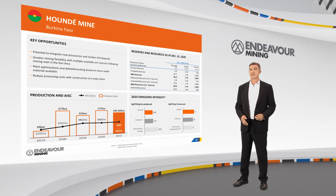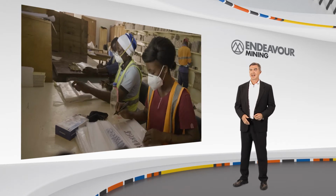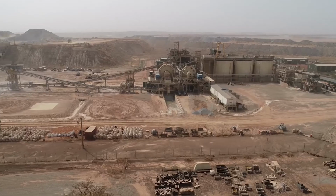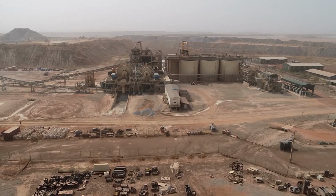Hyundai is now in its 4th year of production, and we are very pleased with how the team has matured and improved across all aspects of the operation. With the addition of the Carry deposits last year, we have even more mining and processing flexibility.